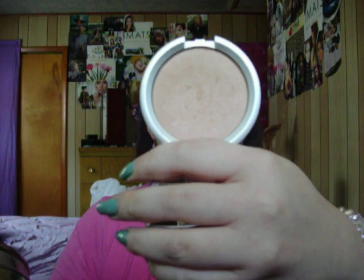My most reached for highlighter, this one was hard, but it's the Lorac Perfectly Lit in Spotlight, and there's a huge dent in this. You can tell it has been very well loved, but this just gives a really pretty golden sheen, not bronzy, not white, just a really pretty highlight, and I really like this. I had actually forgotten how much I liked it until I started searching for my most used products, and I busted it back out, and I've been using it a lot lately. I have a lot of highlighters, and this is my most used out of all of them.